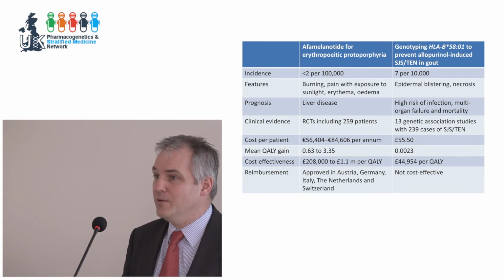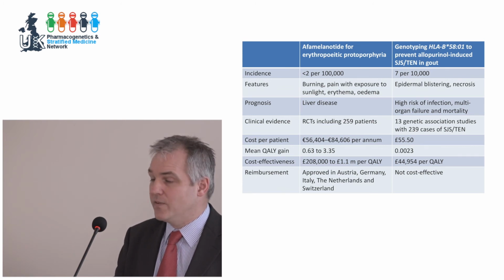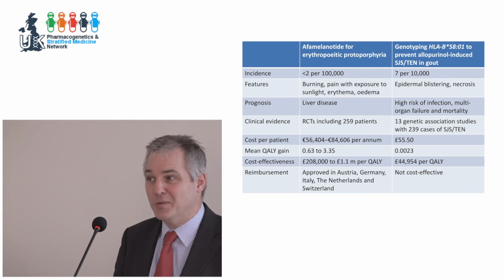So the conclusions are contradictory. One's a treatment for a rare condition, one is to prevent a rare condition. On face value, one is far more cost effective than the other, but I know which one will be approved and which one will not be adopted routinely.